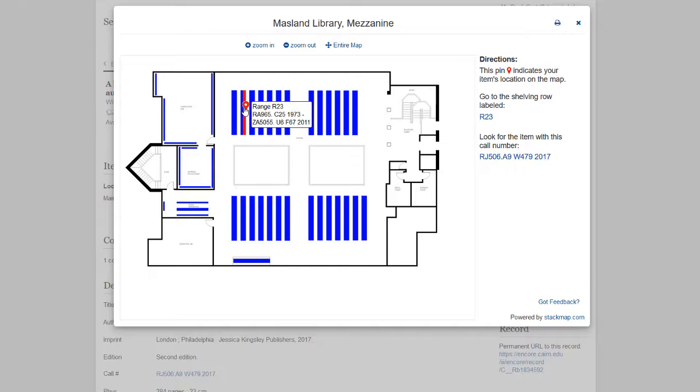So a little more than halfway down the aisle, you should start looking for the RJs and then just follow it each line down. So RJ 506.A9W479 2017, and you should be able to find your book. If you can't, then please come see us at the front desk. Our student workers or library staff would love to help you.